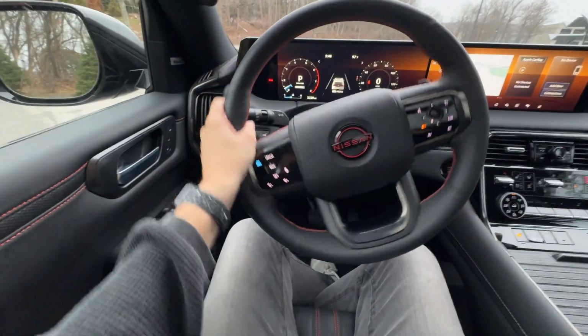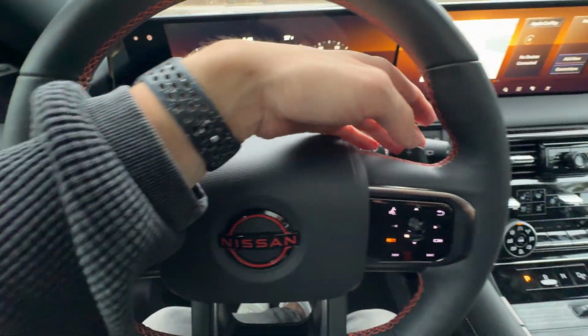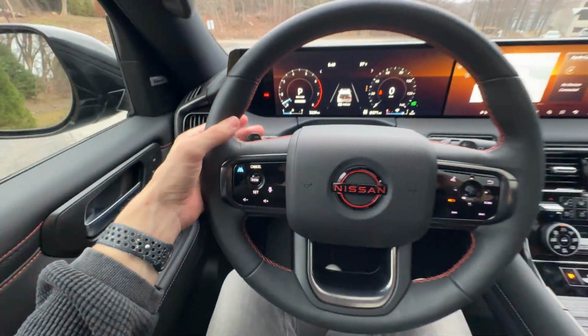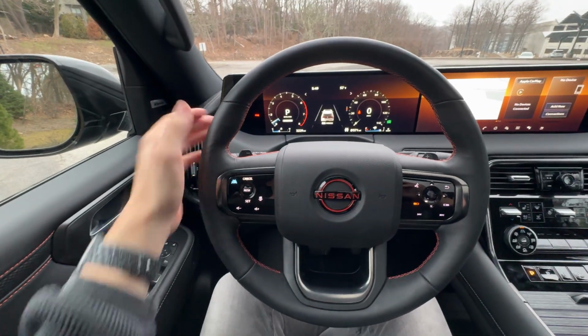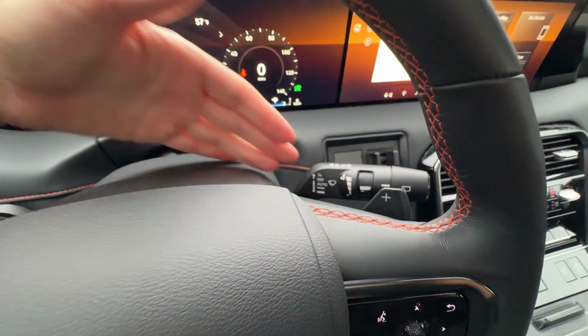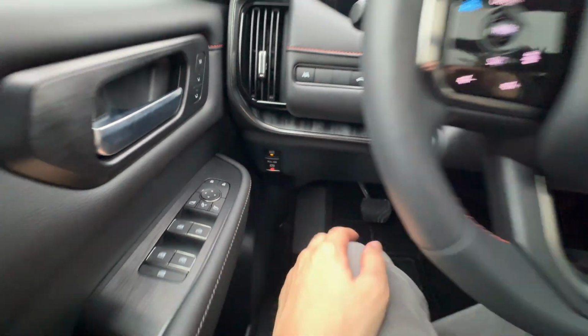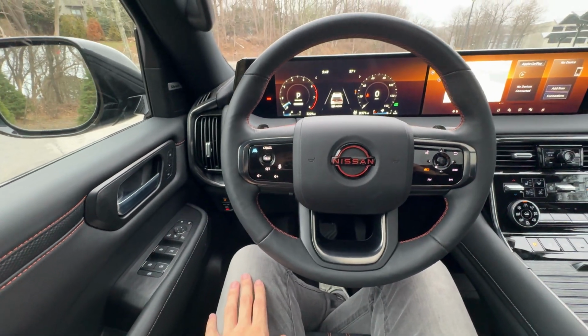And then we have to get to all the tech in this car, because there is plenty. We have paddle shifters here for our 9-speed automatic gearbox, which actually feel quite nice to the touch, and placement wise I think they're very good. Of course, automatic high beams and headlamps and automatic wipers. And of course, we have steering assist in this particular one, auto brake hold. You really have it all in this all-new Nissan Armada.